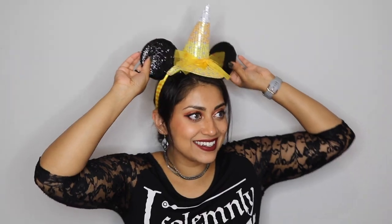It's a little tilted. You know what? Let me just try on all of them, because why not? So this is the candy corn one. This one right here. That is so cute. They're all a little lopsided. I don't know. This is the little boo one. This is the most subtle, I think, out of all of them.